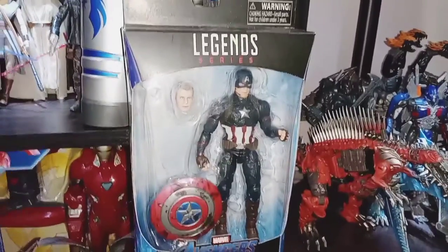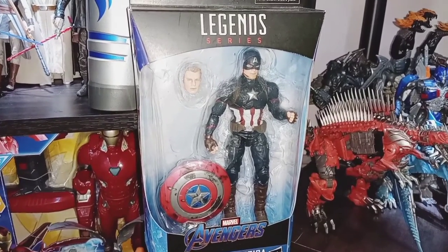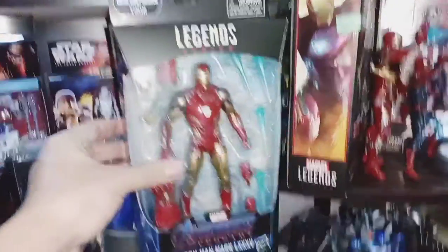And let's take a close look at Captain America first. I've already reviewed this figure. I only returned him in the box. That's just because I don't have enough space at the time. And here we have the Marvel Avengers Endgame Iron Man.